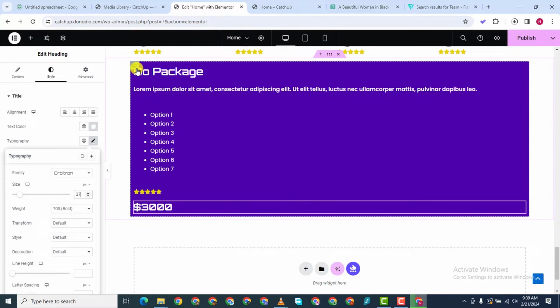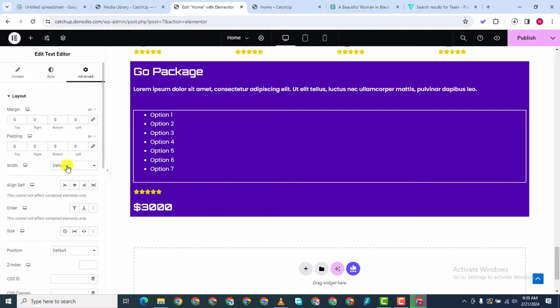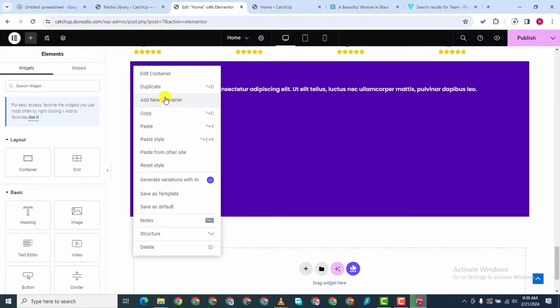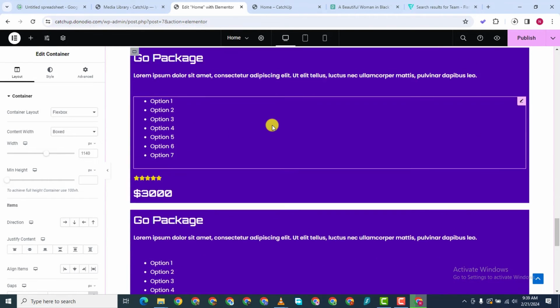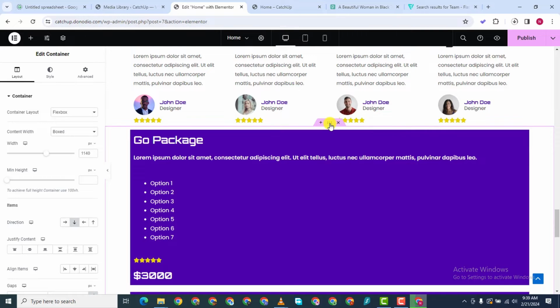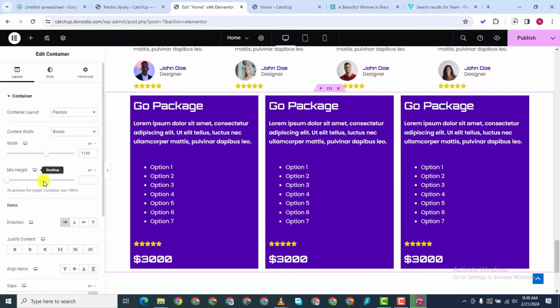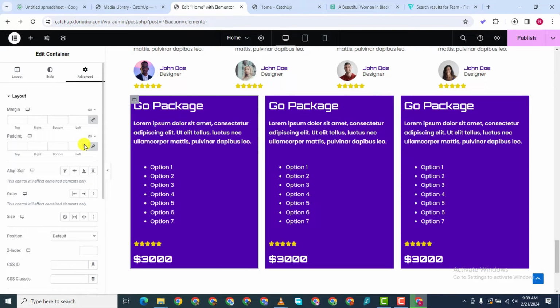Okay, so this is this for this option. This is this for this option. I can go ahead and duplicate this, and duplicate this. I think I shouldn't have done this without doing some styling. Anyway, I'm going to delete the other ones.